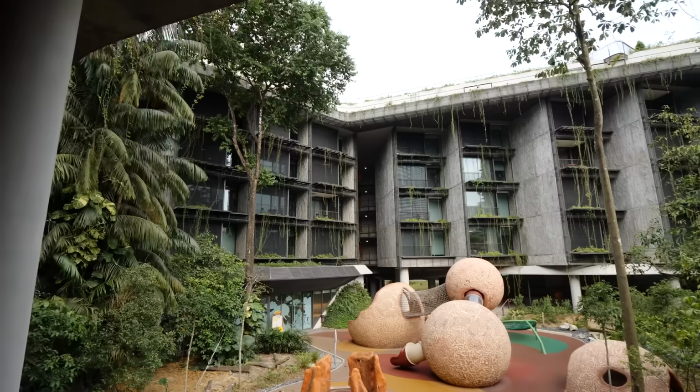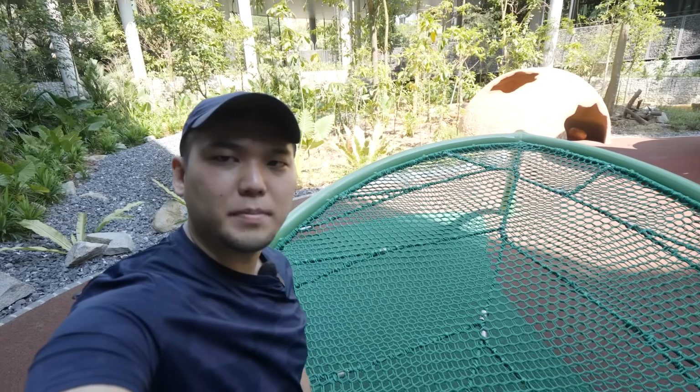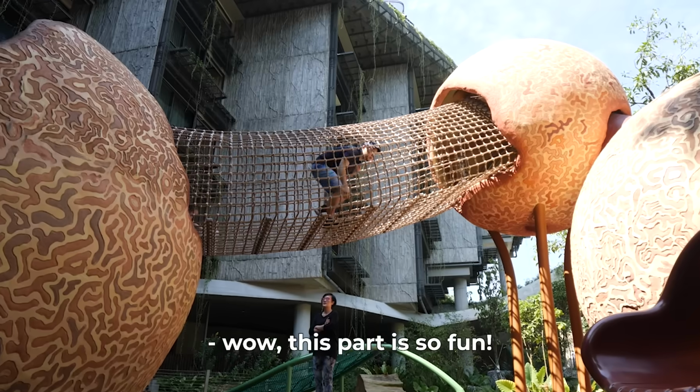And there's also a huge park. This is also a kid's dream. This is the leaf jumping net, bouncy leaves. And now I'm inside the dinosaur's egg, I think. I climbed the volcano. Wow, this part is so fun.